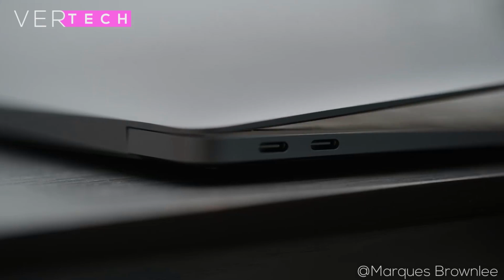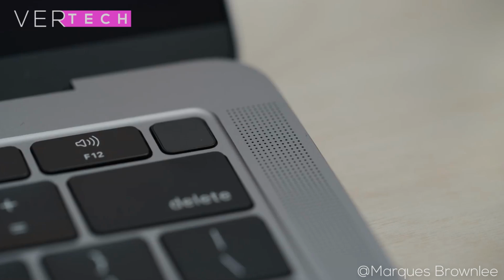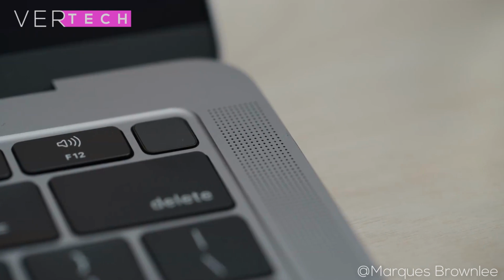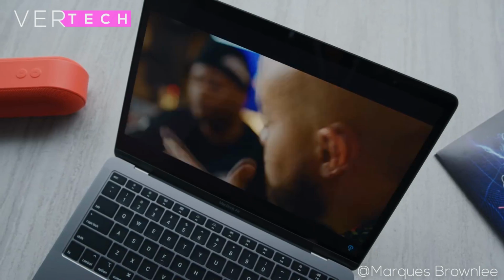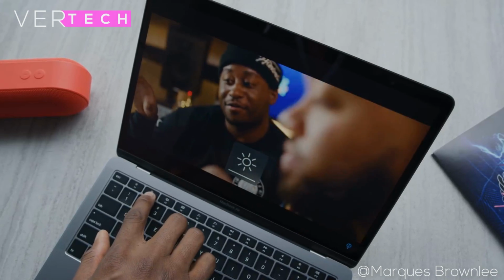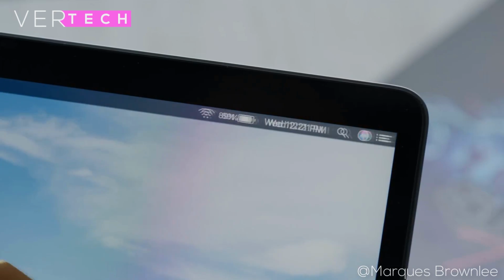The specs on the laptop include the Intel Core i5 8th-gen CPU, 8GB of RAM, a 256GB SSD, and the Intel UHD 617 graphics. The specs are overall good, but the main seller for the performance is the optimization with macOS, and because of that, most software works better here than it does on Windows at most times.